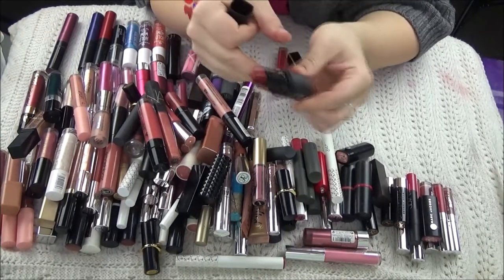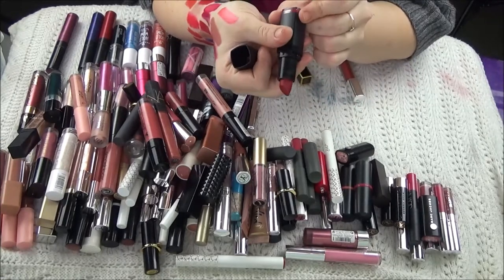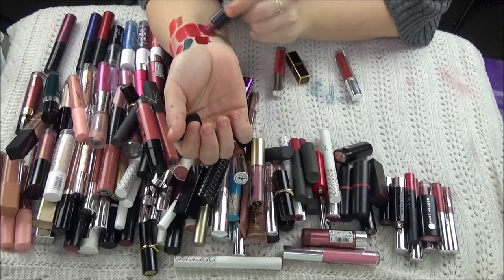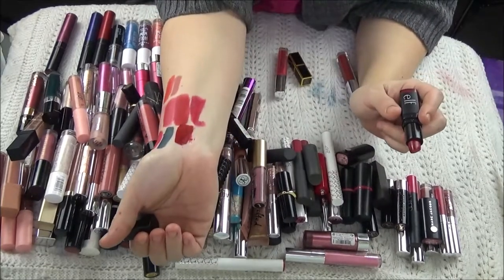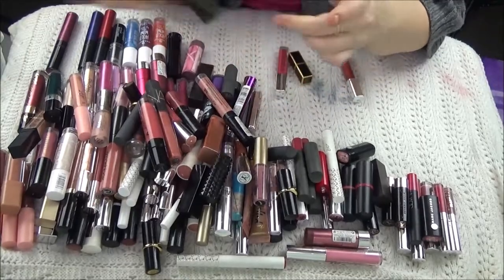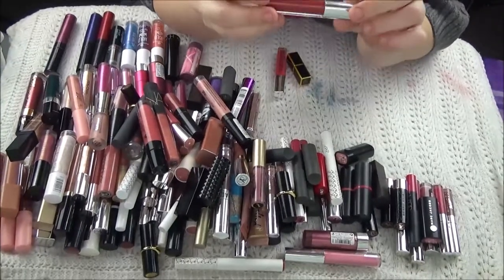You know what? I've had this for quite some time. This is the e.l.f. lipstick in Ruby Red. And it's like more of a blue-toned red. Yeah, you know what? I'm going to get rid of this one. This one is so cool.